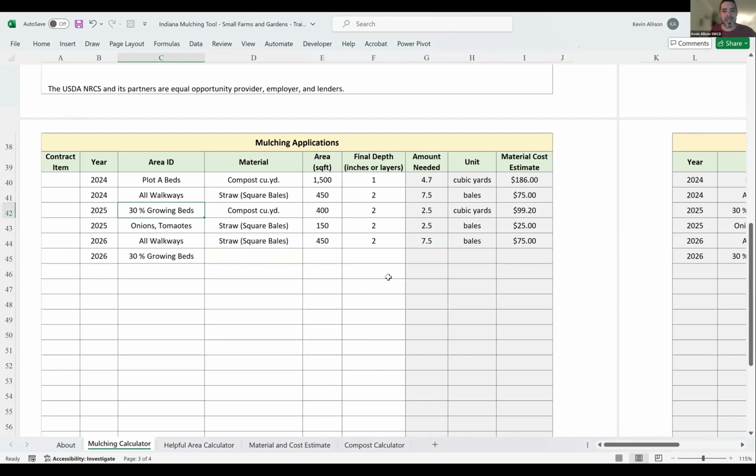You could go through and really think about your crop: carrots in the spring are getting compost, tomatoes getting straw. In the fall, I think I need to put a light layer of compost on top of all my beds because by that time most of the mulch is broken down and I need soil protection. There are a couple ways to think it through. Like 30% of my growing beds are going to get compost. That's one way to think about it, and you could get there quicker.